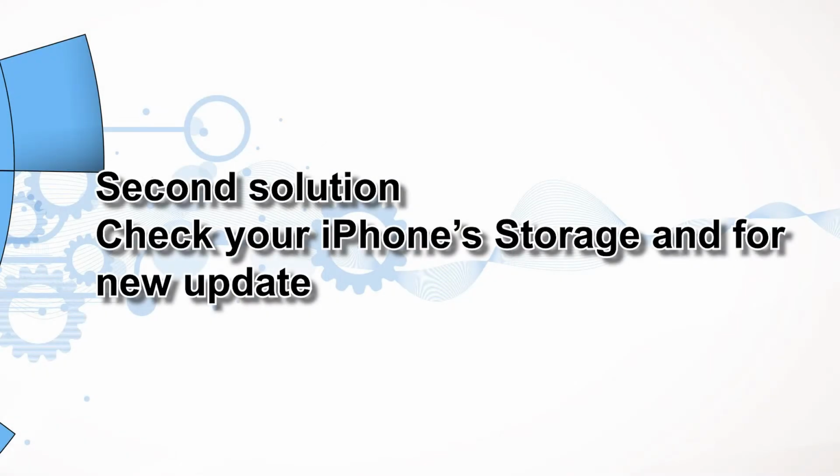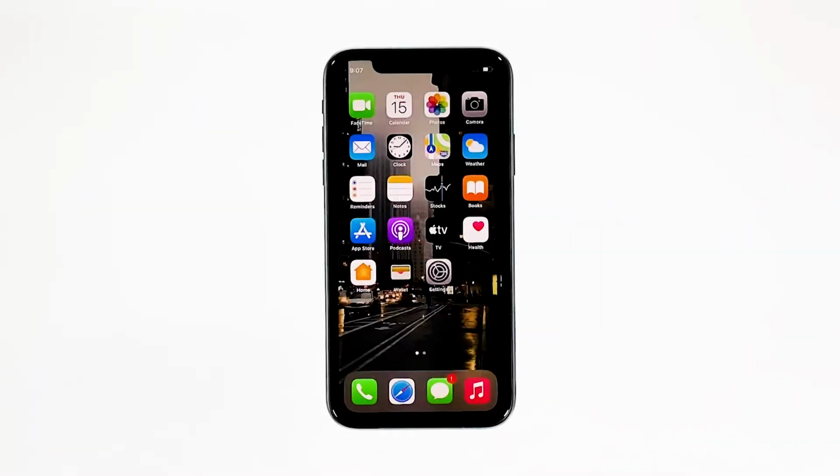Second solution: check your iPhone storage and for new update. If your device is running low on storage space, it will also affect its performance. But aside from that, the problem can also be with the firmware, so it's better to also check for a new update and install it if possible. This is how you do those things.